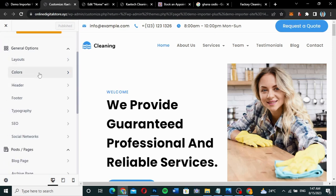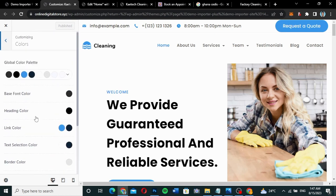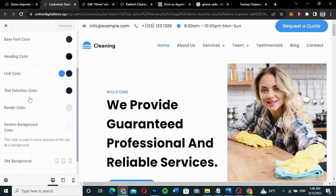With the colors, you can change all your colors over here. You can pick any color. This is a color palette. You can choose any color that you want for how your website should look. Now this is the link color, the heading color, the base font color, the border colors, the text selection colors. Every color that you want, you can basically do it over here.